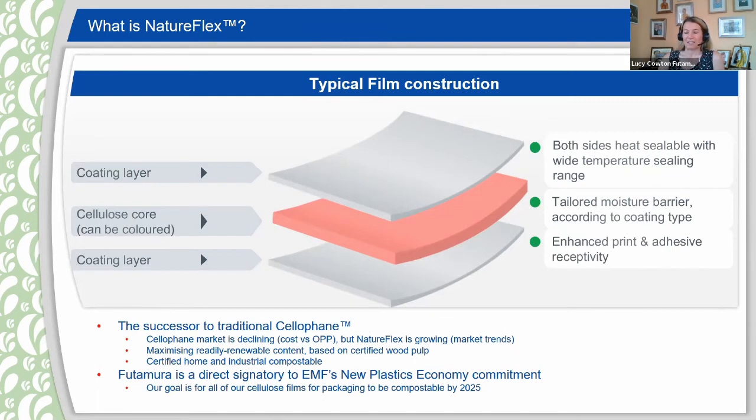And the cellophane film market is declining. It has been declining for a number of years, mainly due to the cost compared with polypropylene. But NatureFlex, since we launched it in about 2003, has just grown year on year. And now the overall cellulose market is growing and not declining.